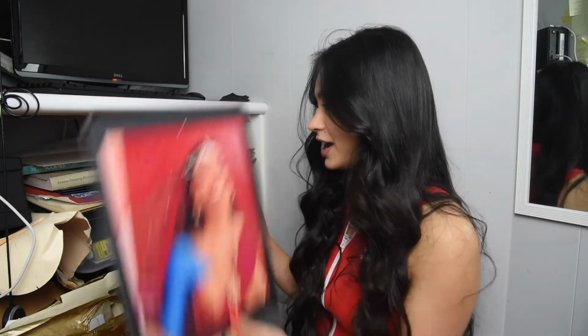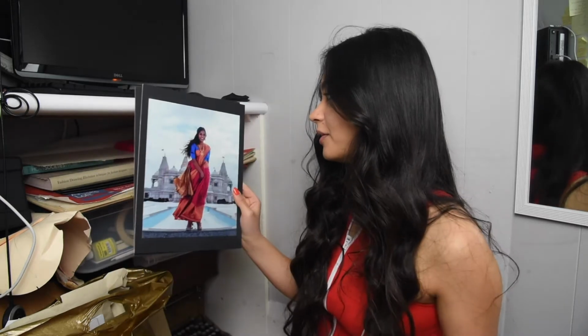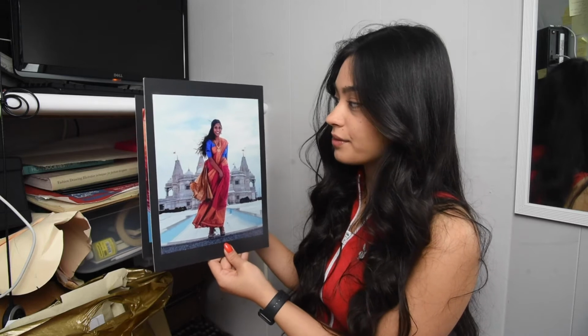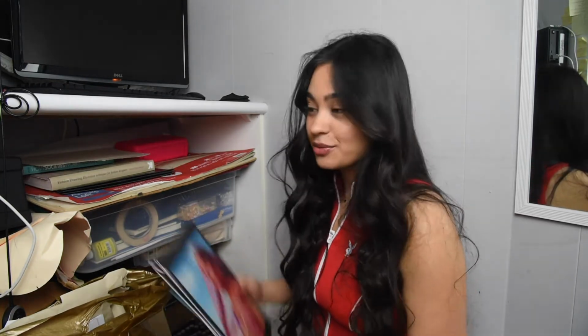I'm not a huge fan of this one now. This one I was obsessed with at the beginning, and I don't really like it now. This one I still think is quite beautiful, but still not a huge fan. It was also freezing that day. This one I like a lot. I'm really proud in the moment, but as time has gone by, I've improved a lot.